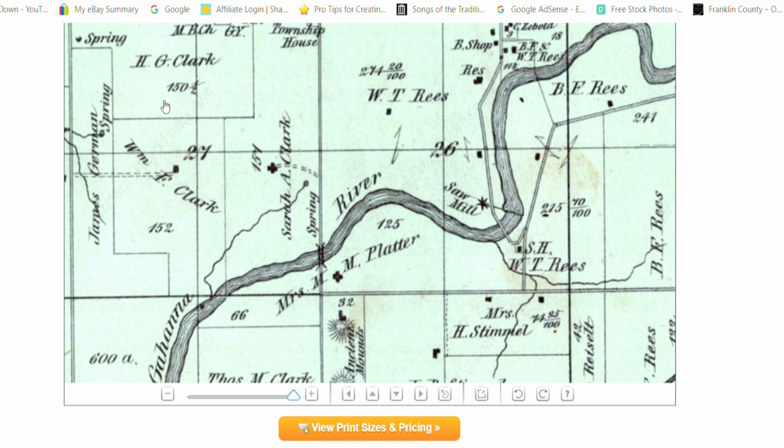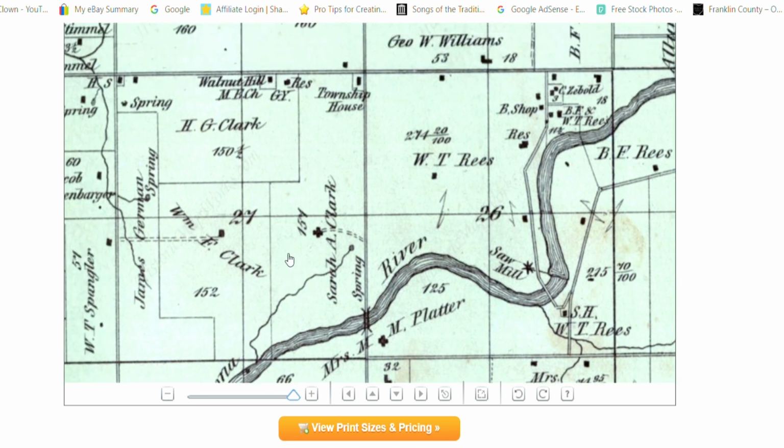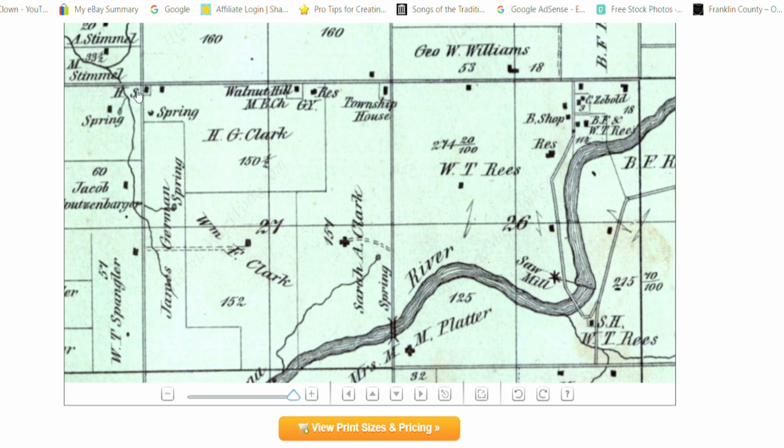There's an old graveyard over here, and down from it, there's a school. I don't know if you can see it, but see how there used to be a school right here? This area here is all township property, so I think I can go in here and metal detect without even getting permission.